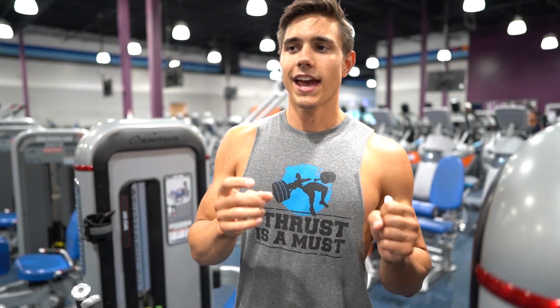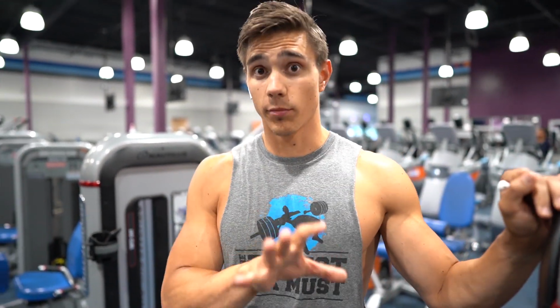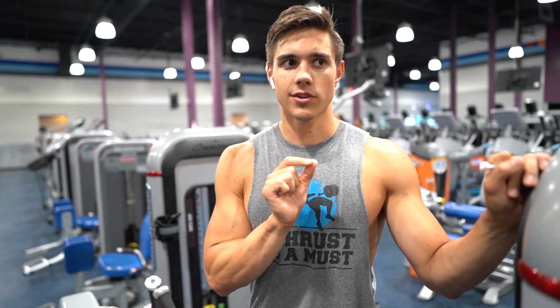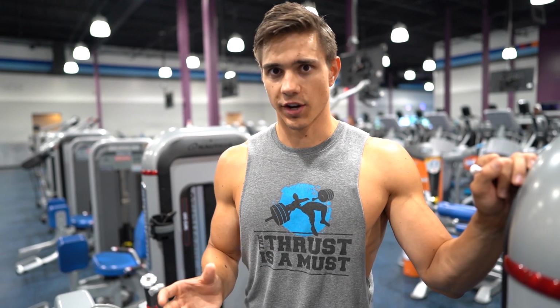So this one I'm definitely gonna bring that back, make sure my form is good, and always with any exercise, make sure your form is good, getting the full range of motion, and then start adding weight from there. Don't start the weight high and sacrifice your range of motion. You want to keep that consistent because that's the higher priority.